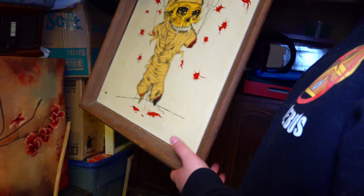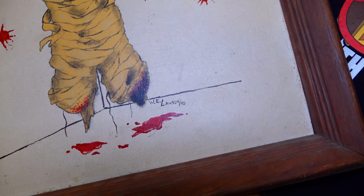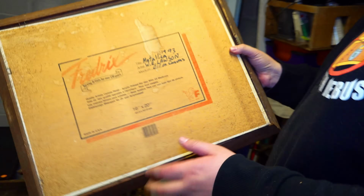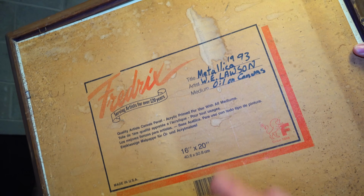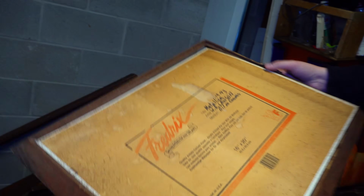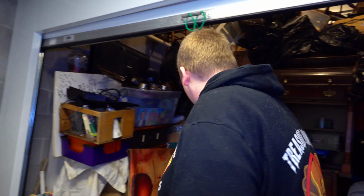Check this old thing out right here. Metallica. That's pretty cool. This actually has something written on the back of it. You see it really good? Yeah. Oh look. Metallica 1993. That's the artist, and it's an actual oil on canvas piece. Nice. Done before I was even born. So that's pretty cool. My year. That's 1 year before the year of the legend. Boo.